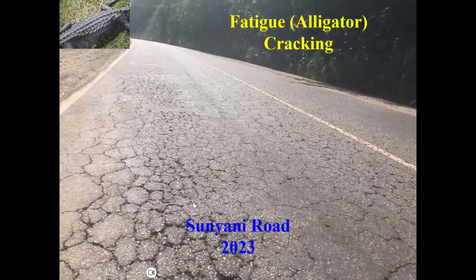So when we take a cursory look on our asphalt roads, we have one common distress that we can't fail to recognize, and that is fatigue cracking. Others prefer to call it alligator cracking. It's a common distress that we see on our roads.